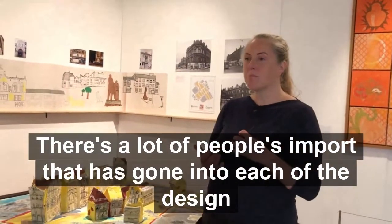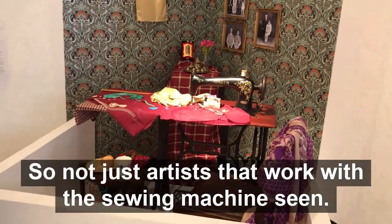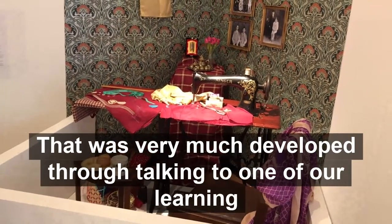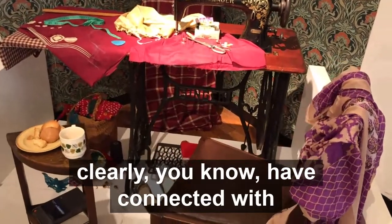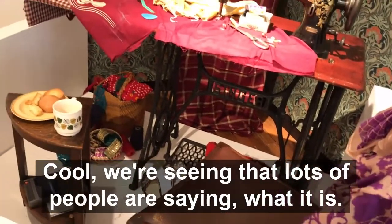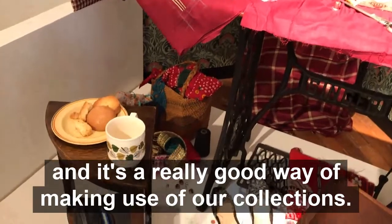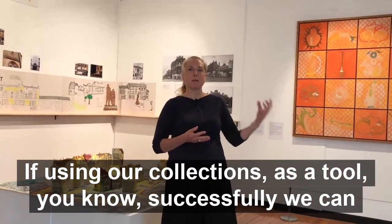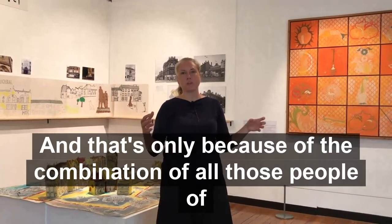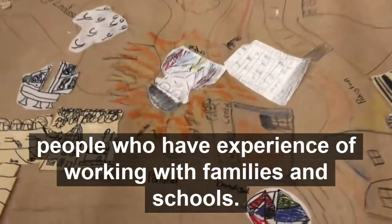Yeah. There's a lot of people's input that has gone into the design of each of these things. So not just the artists. The sewing machine scene was very much developed through talking to one of our learning officers, and her ideas of what she thought people would relate to, which clearly have connected with people. We're seeing that lots of people are saying what it is we were intending to do. I've had to work with the collections officer, and it's a really good way of using our collections as a tool. Successfully we can manage to do that, and that's only because of the combination of all those people: creative people, people who know the collections and have a real eye for detail, and people who have experience of working with families and schools.